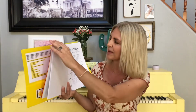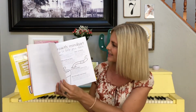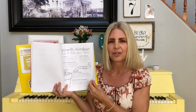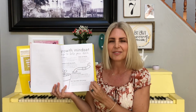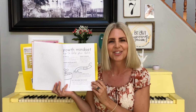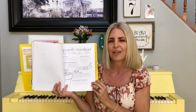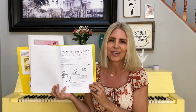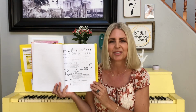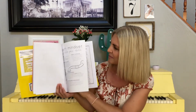The next 2 pages go over the growth mindset, what it is, and how you can help your child. This is a philosophy that I use in preschool. I love teaching the children that their brain is a muscle, and that the more they use it, the stronger it gets and the smarter they are. We use every opportunity to learn. I like teaching the children that it's okay to make mistakes, that mistakes help us to learn and to grow. So if you can just review that, that would be great.